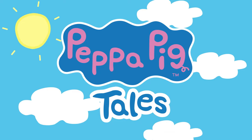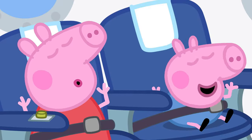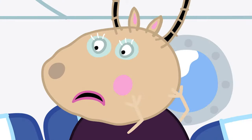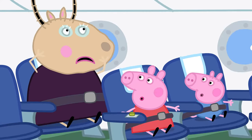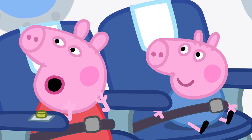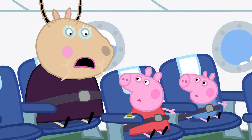Peppa Pig Tails. Peppa and her family are flying in an aeroplane. Woohoo! Yay! I love flying in aeroplanes. But not everyone loves flying in aeroplanes. Ooh! Oh, hello, Madam Gazelle. George and I love flying. Do you love it too? Actually, I have never been on an aeroplane before, and I am scared.